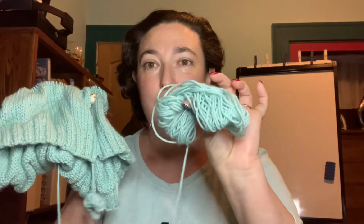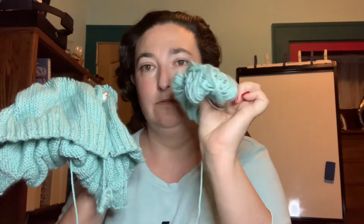My sleeveless top is still right where it was. Haven't made any progress, but I am down to a small amount of yarn in this color left. And I've decided that I'm gonna really change it up. I think I showed this last time. So I will be able to work on that hopefully this weekend.